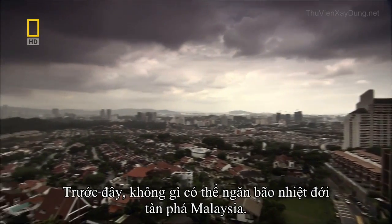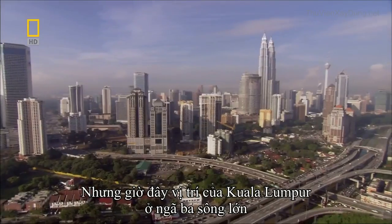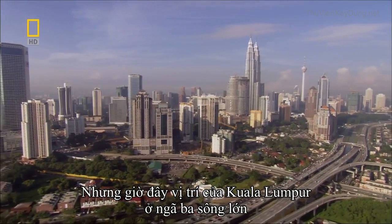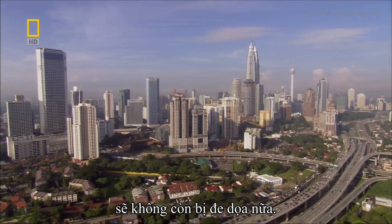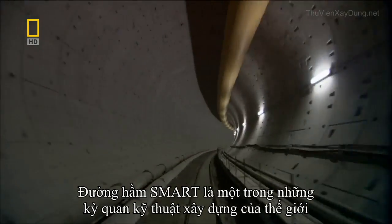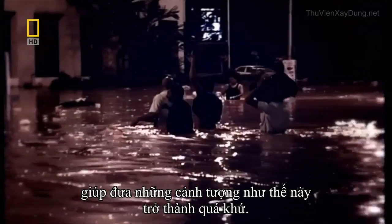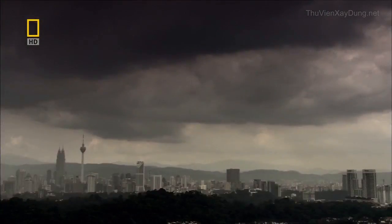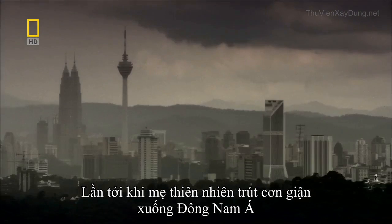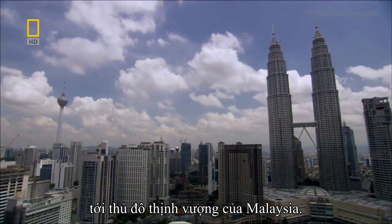Nothing can stop tropical storms from lashing Malaysia. But now Kuala Lumpur's location at the confluence of two major rivers may no longer be a threat to its growth. The Smart Tunnel is one of the modern world's most amazing structures, able to transform scenes like these into distant memories. The next time Mother Nature unleashes its fury on Southeast Asia, it'll be business as usual in Malaysia's booming capital.